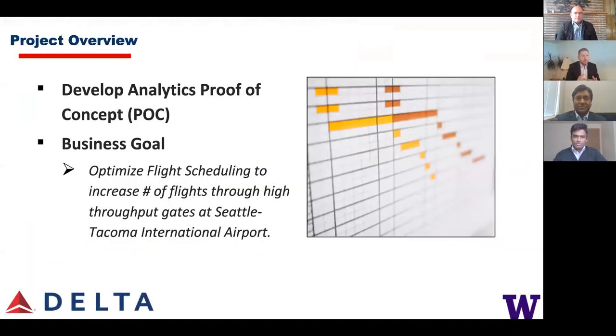As an overview of our project, we're attempting to create an analytics proof of concept with the business goal of optimizing flight scheduling to increase the number of flights through high throughput gates at SeaTac International Airport.